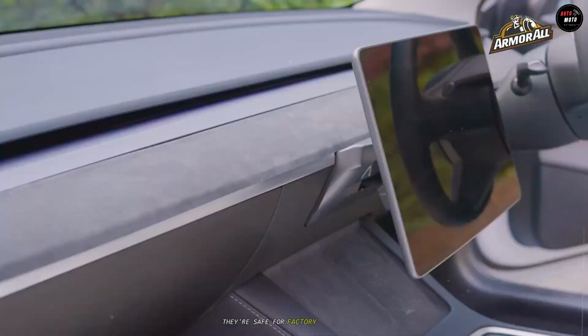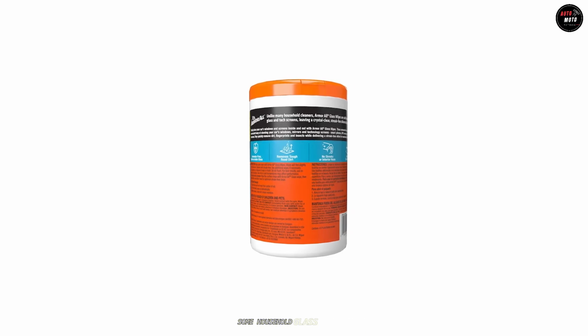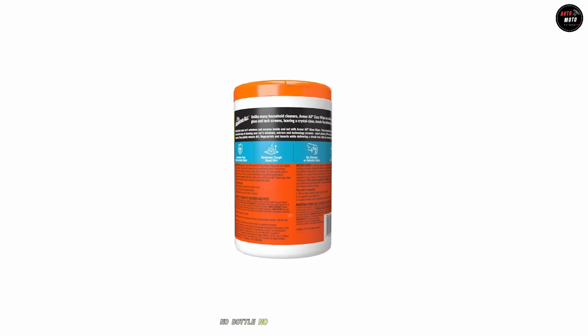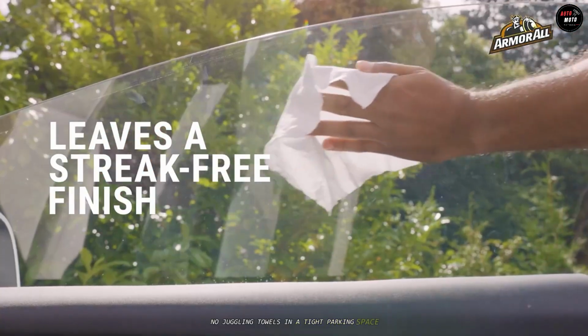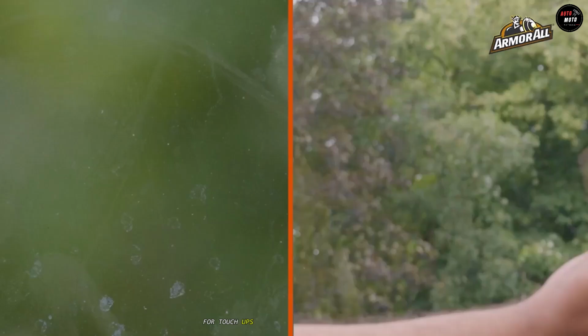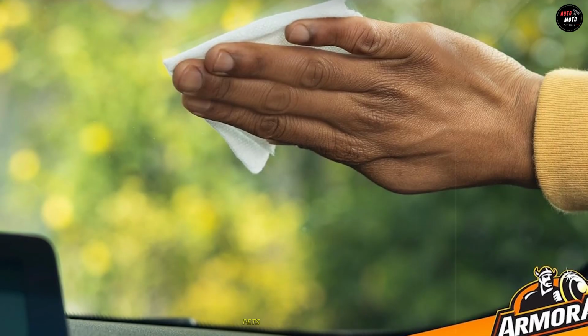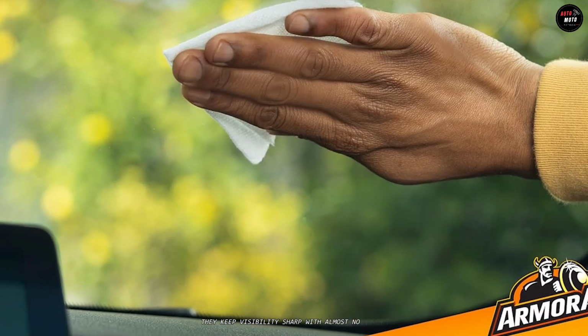They're safe for factory-tinted glass and won't leave that hazy residue some household glass wipes do. Convenience is the superpower here. No bottle, no overspray on dash screens, no juggling towels in a tight parking space. For touch-ups, they punch way above their weight. And for daily drivers with kids, pets, or morning coffee fog, they keep visibility sharp with almost no effort.